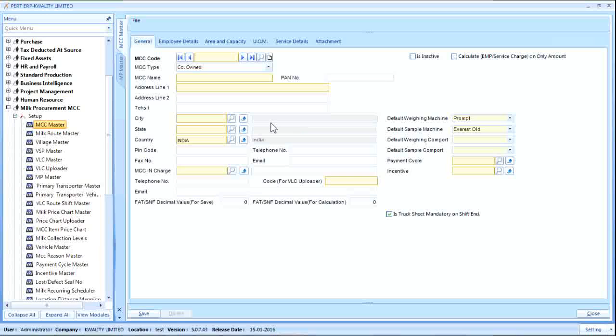MCC Master. It is used to capture all details of MCC, that is, Milk Chilling Center. MCC can be of 3 types: company-owned, leased and chilling basis. For leased and chilling basis MCC, we need to create a vendor also and map it with the MCC. All information of MCC and vendor related to bank, payment, security etc. are mentioned in tabs like bank details, security details etc. Other details related to employees, area, bank guarantee, asset issued can be seen from other tabs as shown at the top of the screen.